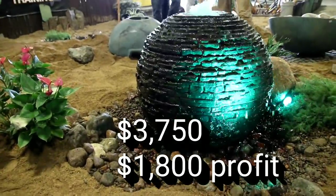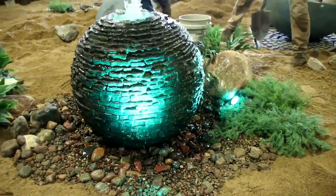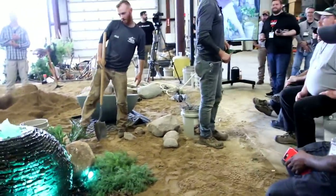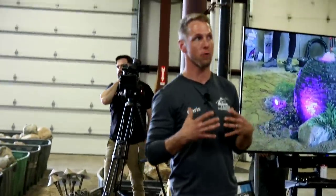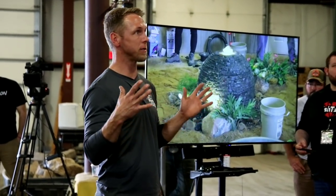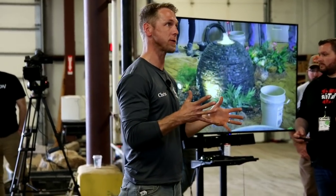The lights, the liner, the rock, the way you see it installed, I'll even throw in the fake plants for $3,800. Right? We offer an incredible amount of tools to not only install but maintain water features.